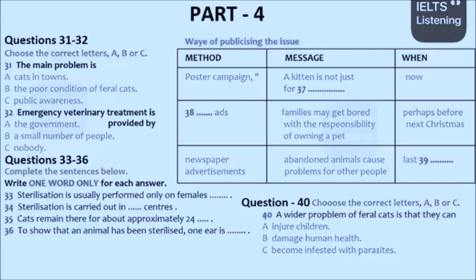That is the end of part 4. That's the end of section 4. You now have half a minute to check your answers.